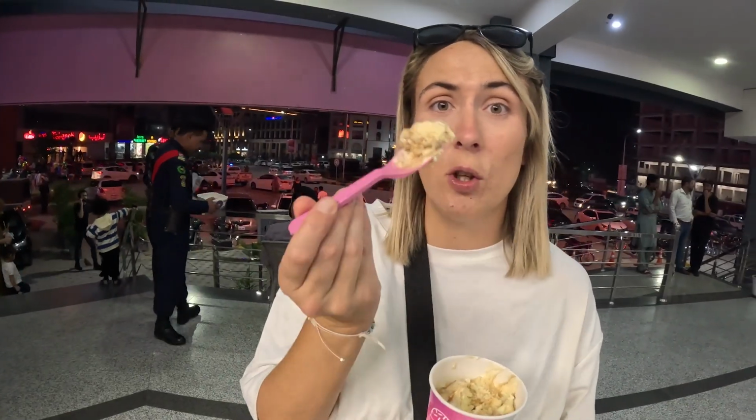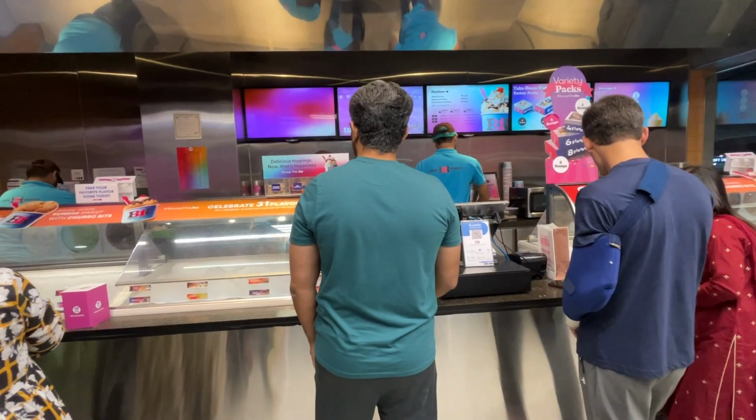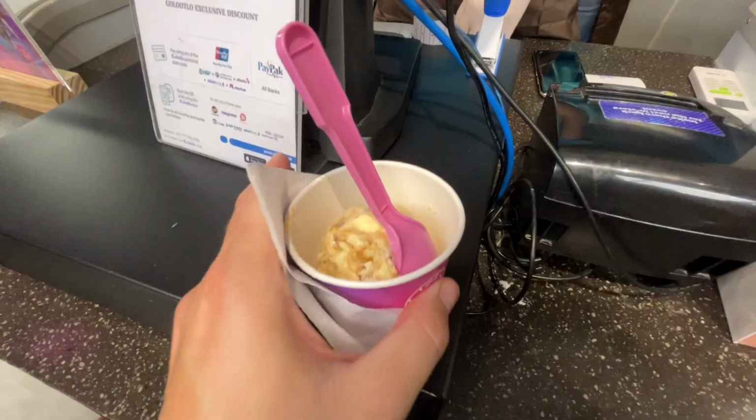Finish off the night with ice cream. We've got a Baskin Robbins. We've seen it in loads of countries, as I said. We've never tried one. I got the praline and cream one. It's quite expensive actually. It was like 500 rupees and it was a tiny scoop. It was really nice. We've got the praline lumps in it and then a caramel sauce in it. I kind of wish I went for the gooey brownie one now though. It's good, but just a little bit small for me.